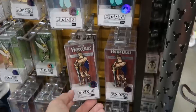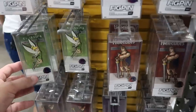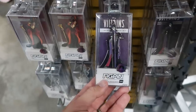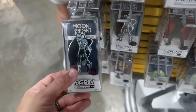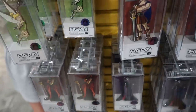It's really cool though because they do even have some Hercules offerings. Like they have Hercules himself. Right next door is Tinkerbell with her very fancy, sparkly dress. All the way down here, they have Maleficent, which is really nice. They have Jafar there. And also down here, they do have Moon Knight. This is a new addition to the Character Warehouse, but these are all $8.99 a piece.